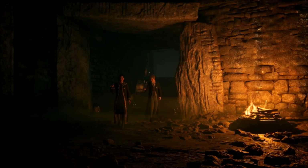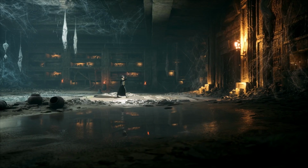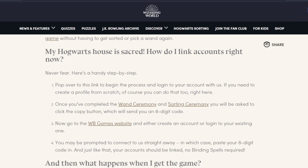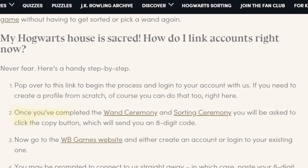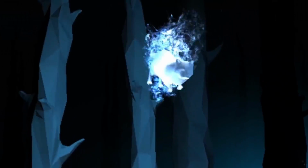It's a win-win, but this also reveals, or likely reveals, some key details about the game itself that I want to talk about. Firstly, if you read through the article, you'll notice something odd about the language used. Look in step 2. There, you'll see it just mentions, once you've completed the wand ceremony and sorting ceremony, you'll be asked to... There's absolutely no mention about Patronuses. Anywhere on the page, you can look through the whole article, there's absolutely nothing.